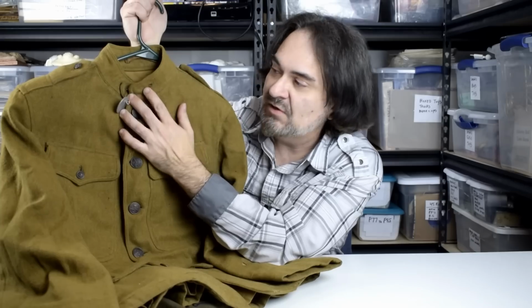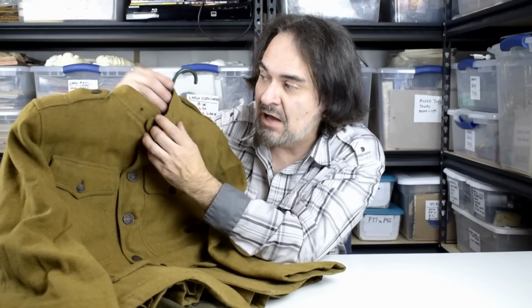Now, it is missing the collar discs. One way to tell if it's an older uniform, obviously the wool, but World War II is wool too, but there's usually stitching where the collar disc would go, so it wouldn't put a hole in the collar. That is the key thing that I look for. That is the biggest difference that I always see in 1920s or before uniforms. Now, they're all not like that, because some uniforms didn't have collar discs to begin with, but World War I and World War II on do.